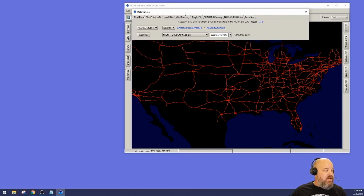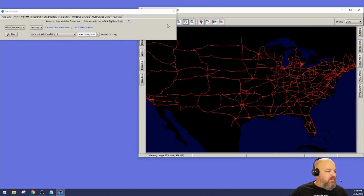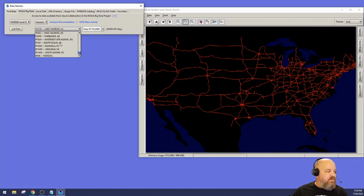And hopefully you guys can follow along here. The thing about this software is it throws these windows all over each other, and it's really kind of a mess. But you want to make sure this says NEXRAD Level 2, which I think is the default. All this data is actually held on Amazon servers, Amazon.com, just like you would know. And here we've got a pull down with all of the different radar stations across the country, and we've got a calendar.